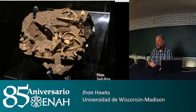Altogether at Malapa, we think today that we have at least 6 individuals. 2 of them are the skeletons. There are pieces of another 4, different ages, in a couple of cases redundant with one of the skeletons.